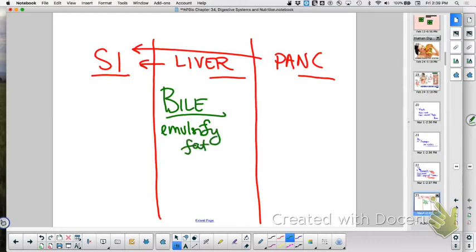Emulsify fat. So it's like a chemical mechanical digestion, using chemicals to mechanically break up fat. That's emulsification, which is going to increase the surface area. So when we have an enzyme like lipase that the pancreas secretes, you can actually chemically break down the fat because you've increased the surface area due to bile.